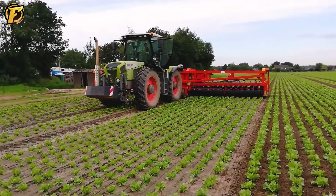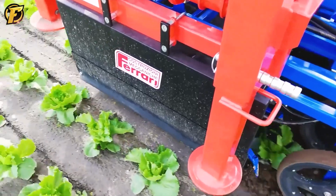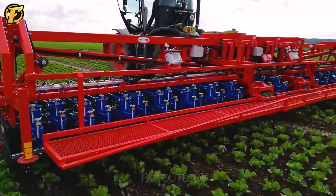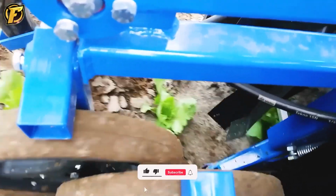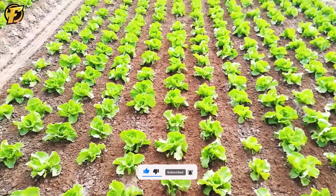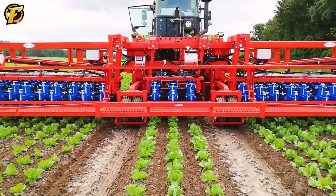The Ferrari Remoweed machine is a technical breakthrough in agriculture. The ability to remove weeds across 31 rows of crops in just one pass is amazing. There is no need to repeat this process multiple times on the same area. The machine works quickly. Ferrari Remoweed is a powerful assistant, helping farmers save time and effort.